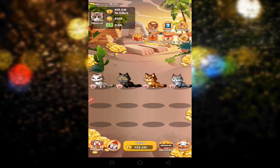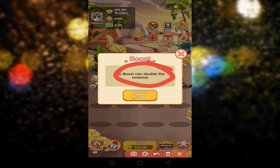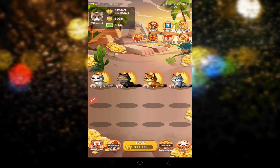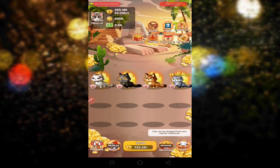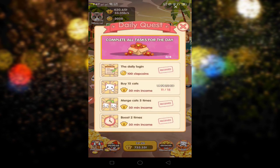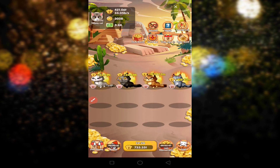You can boost your cats here so you can double the revenue. There. And of course, if you log in every day, you'll have daily bonus, daily quest, daily sign-in, rewards, and turntable. There, I already used that. Turntables, I don't have fishes anymore. Daily sign-in, I already received everything, and daily quest. I have one unfinished task, this one, because the cats are already expensive. I cannot afford them. That's why I'm boosting them so that I can afford one cat.